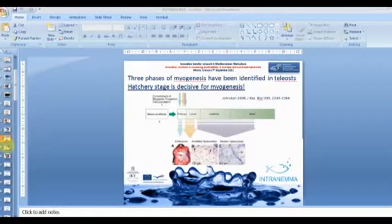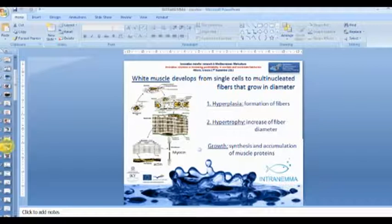What happens during this process? We have, as we said, the myogenic cells. They look like any other cell. You don't have to know about this. They look like standard cells. But during myogenesis, all this changes. We have the fusion of many of these cells into one very, very big structure. This is the biggest cell that exists in the body of the fish, and it can accumulate nuclei continuously.